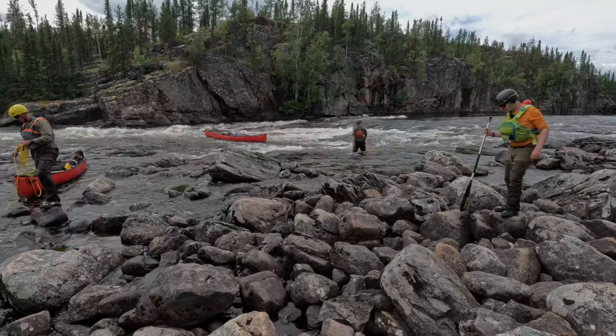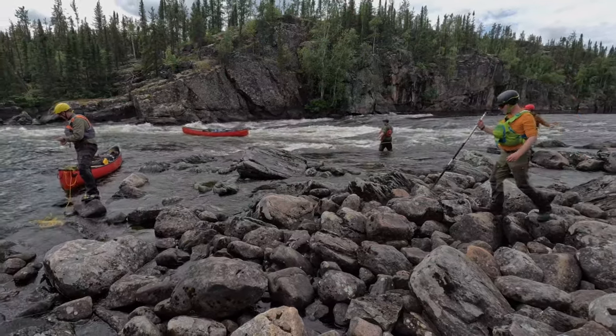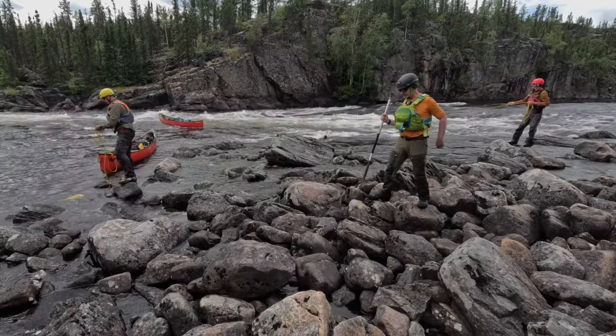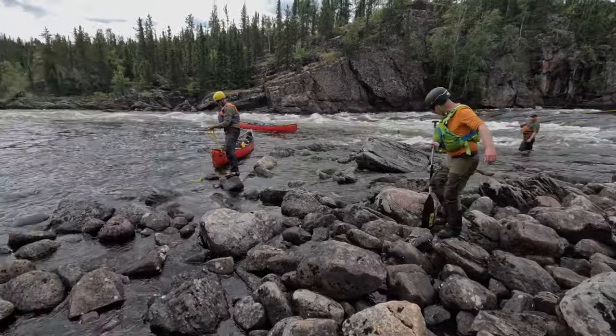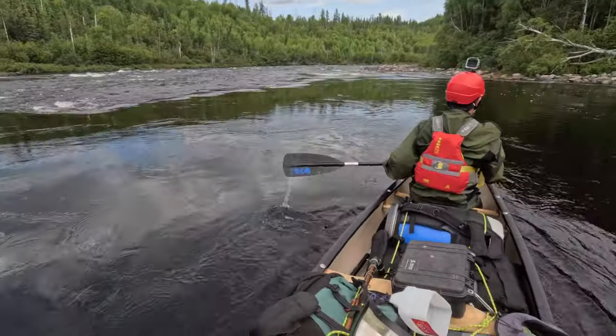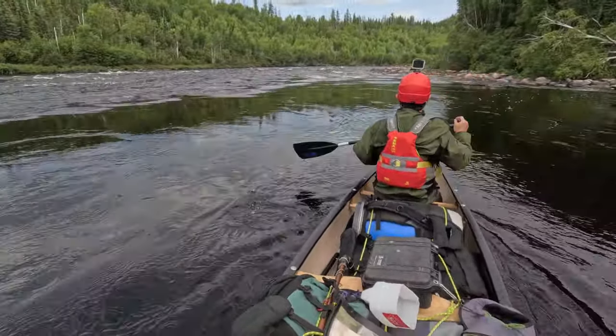Well, big class 3 down the main line, and the trouble is on the left everything's shallow and full of rock, so we ended up lining down this little bit. Don't want to risk the boat. I've got to miss that rock.